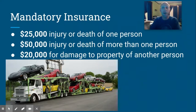So you can also have insurance that protects your own vehicle and your own health. But that's not mandatory. You don't have to have insurance that pays for your own car if you wreck your car.